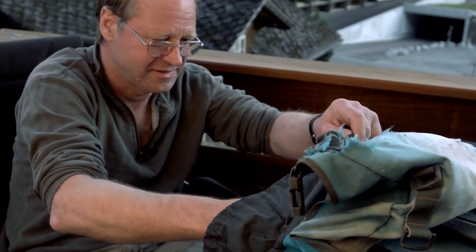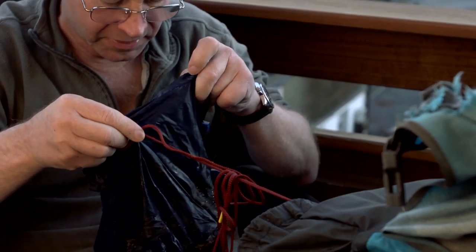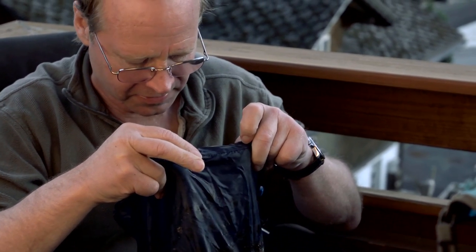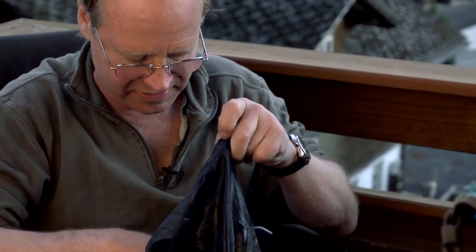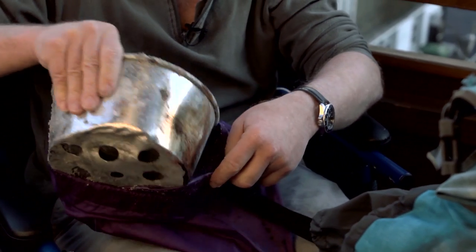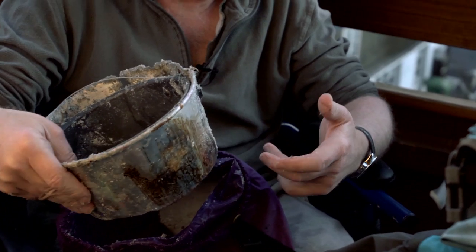There's a ton of stuff in here. Oh, here's the good stuff. The power... you know, I thought I had no food left. There's some Mars bar and a Snickers bar. Okay, the stove bag. Wonder how that stuff all got in there.